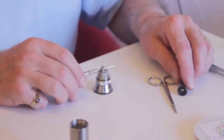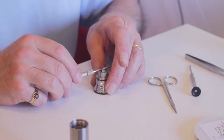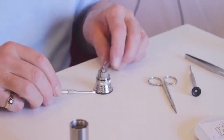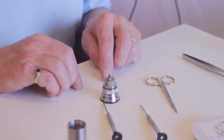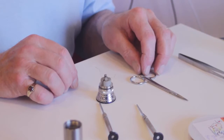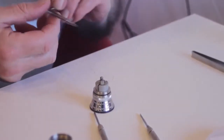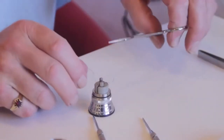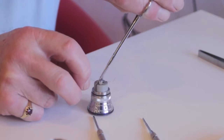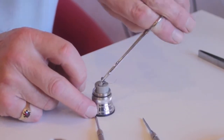So the screwdriver that you used as your former, you can just pull out gently. That's it. Okay, now that we've got those down and the screwdriver is out, you can snip the loose ends. Right down to the screws? As close to the screws as you can get, yes. Being careful, obviously, not to damage the coil.